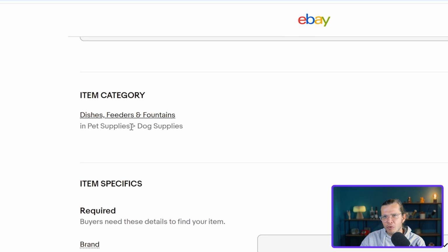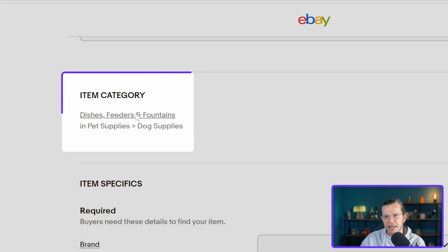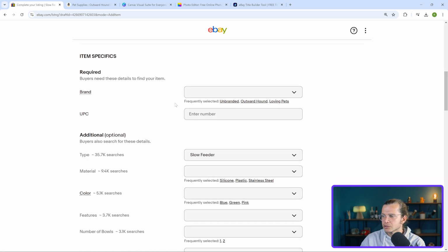While we move forward, we will reach this section right here, the category section, okay? And this part usually gets filled in automatically when you insert the type of product you have right in the beginning. But in case it does not do that, then you have to go and choose the right category for your product, okay? And then scrolling down here, you see the next part is the item specifics.